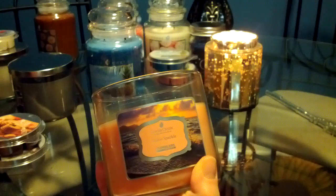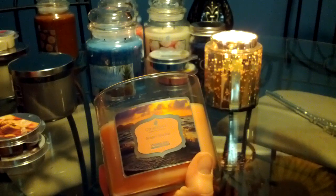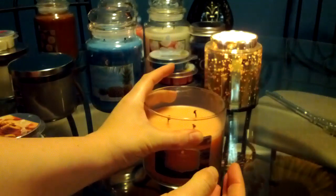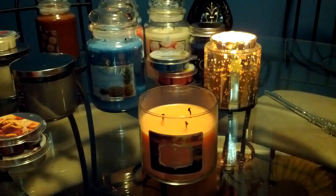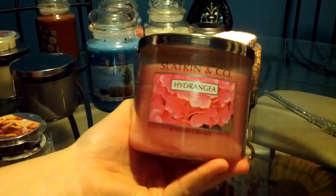But okay, so when I got this in, I smelled it and I was like, oh my God, I can't believe this. It smells very similar, probably not exactly the same, but very similar to one of my favorite scents from Bath & Body Works that was out for one season. It probably stayed on the shelves at my store for like maybe a month. And it was gone, never saw it again. And that scent is hydrangea.